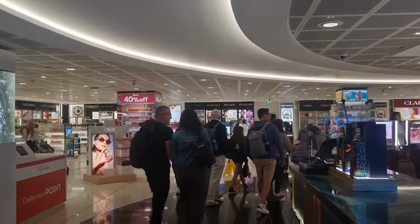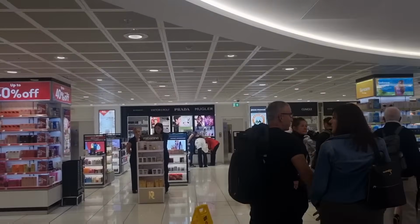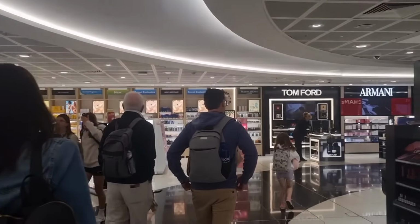Let's continue. So yeah, if I think I've had a choice, normally I tend to find the more comfortable flights tend to be TUI and Jet2. I find with EasyJet and Ryanair, depending on the aircraft, sometimes the legroom can be a bit limited.